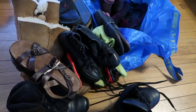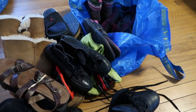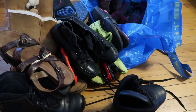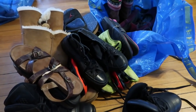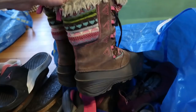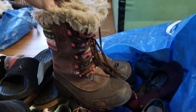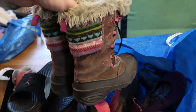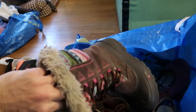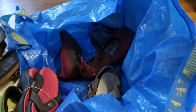Here are all the shoes that we found yesterday. We were actually pleasantly surprised of how many there were. A good tip is to do a once over or twice over, because I did miss some that Melinda picked up after me. For example, I walked right by these North Face kids boots, and they're listed for $40, $45 shipped. I walked right past them. I don't know why. Melinda came back and scooped them up.